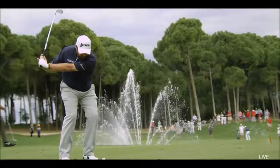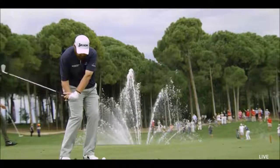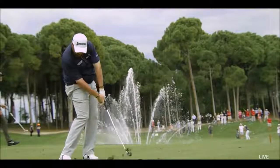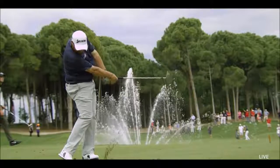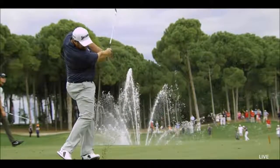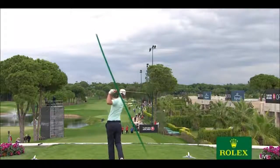Swinging it in from right to left to that back left hand pin. Stay, stay there. Look at the right little finger, not even on the shaft at all, coming down into the ball. Good delivery of the club, but certainly the last right finger got to turn things around.